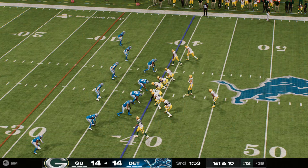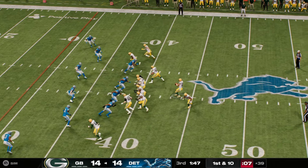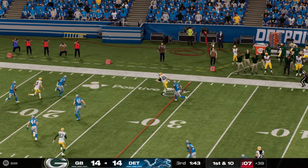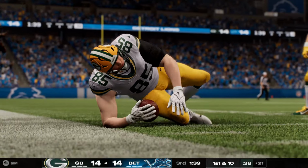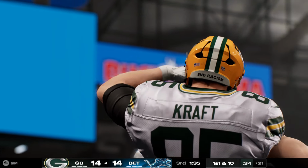So the ball moves into Lion territory now. Here's 1st and 10 at the 39-yard line. Love now. Short throw. He's got Kraft. And he's going to get this down near the 20-yard line. Another big gainer that time. This one goes for 19 yards.